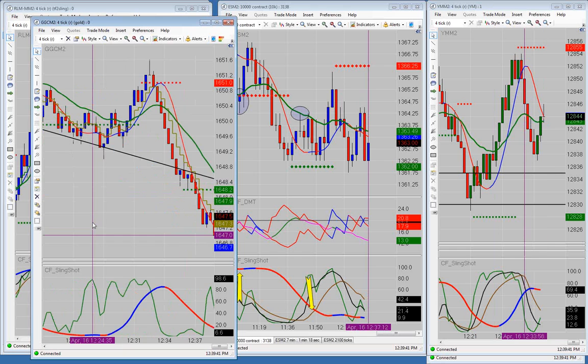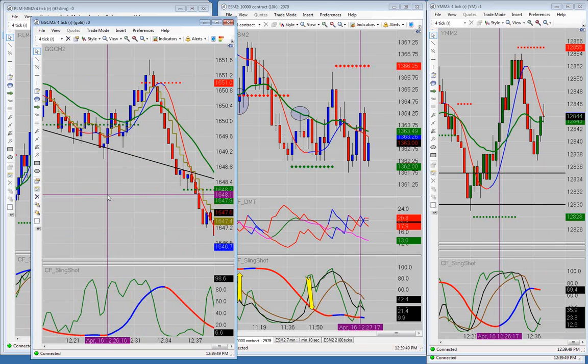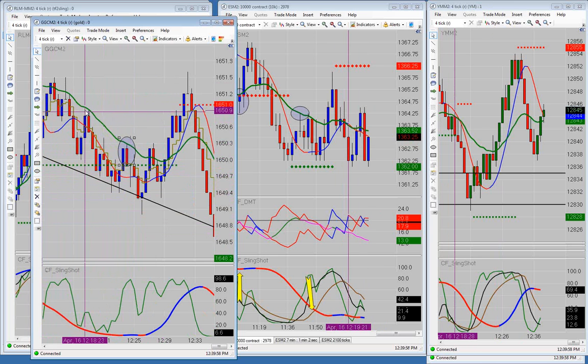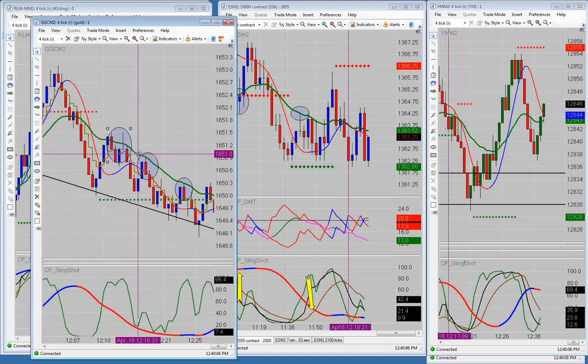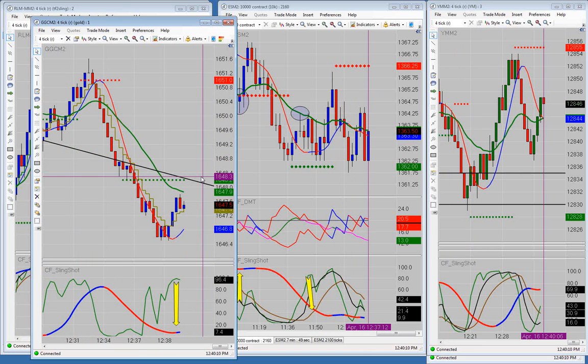All right. And a pullback up here to the BBC with a down close would be an opportunity to get short, just like this one right over here was. And we didn't really have a ton of divergence on this one. But this one right here, we had some.